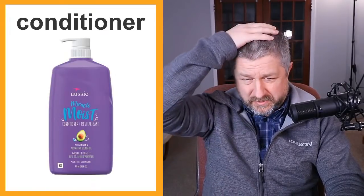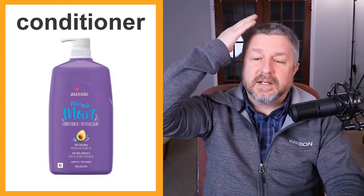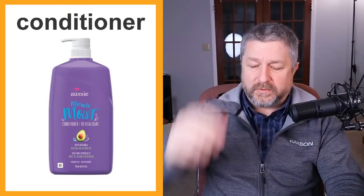And when you're done, if you are someone who likes your hair softer, you might use some conditioner. I don't use conditioner. Maybe I should. Maybe my hair would be less, it's kind of like wiry now, my hair, as I get older. Conditioner makes your hair a little softer and easier to manage. I don't have a lot of trouble managing my hair though.